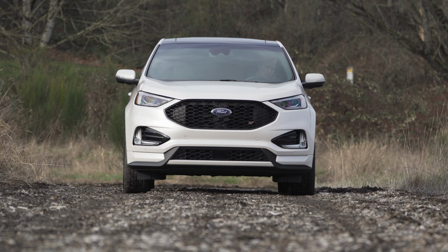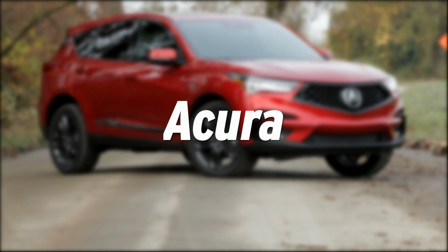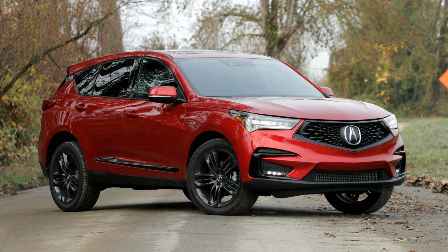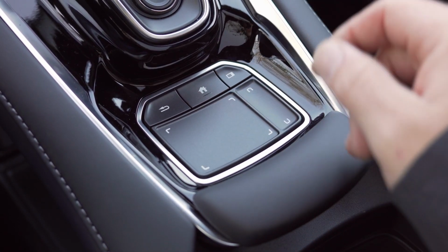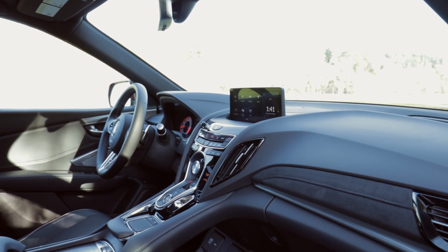Unless noted, each supports Apple CarPlay and Android Auto, and they all deliver a great user experience. While it isn't as initially intuitive as a touchscreen, the 2019 Acura RDX's infotainment system uses a clever touchpad positioned just behind the gear selector to navigate its various features. In practice, that means the screen can be set further back and more in the driver's field of vision.